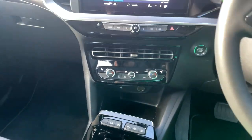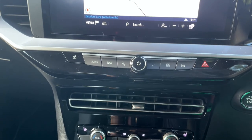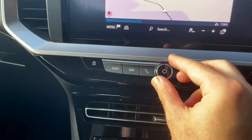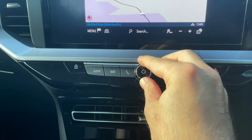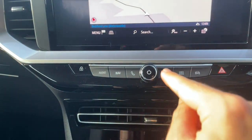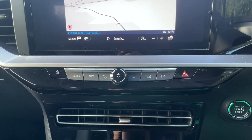In the centre console, you actually get some physical buttons, which is really nice. And one thing, I know I'm weird, a bit OCD here, but the volume knob, you can turn the volume and the centre actually stays in place. I hate it when you turn the volume knob and this bit turns with it. It just looks a bit scruffy in my mind.